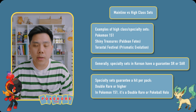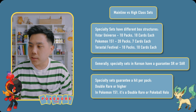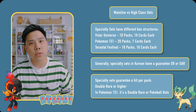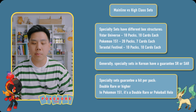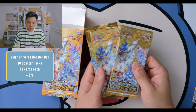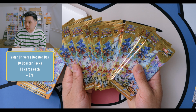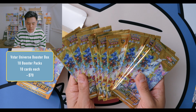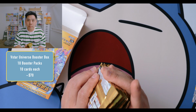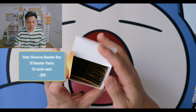And another way you can know that it is a specialty set or a high class set is that one box contains only 10 booster packs, as opposed to the mainline sets that have 30 booster packs. In this one booster box, you'll find 10 booster packs of 10 cards each, and each one of these has a hit per pack. Now, I am saving this for a separate video, so I'm not going to be opening up a pack just yet. So, a quick note on Korean booster boxes.